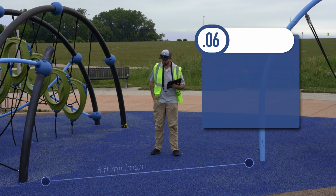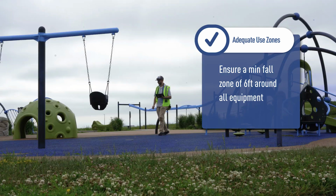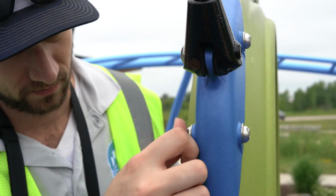Playgrounds must also have a minimum fall zone of 6 feet around all playground equipment. In the event of a fall, this prevents children from colliding with other nearby playground equipment or objects.